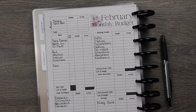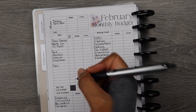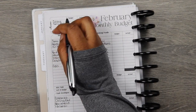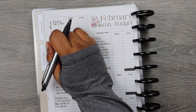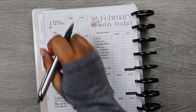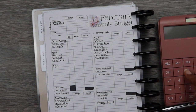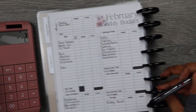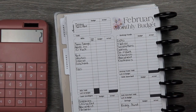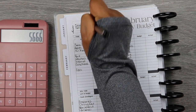Alrighty. So let's start with my salary. My paychecks have adjusted one more time to accommodate my 401k increase and stuff like that. So it's 2833 times 2. Can y'all see? Try to use my left hand. That's going to be a mess. So my salary, my budgeted amount should be $5,666.